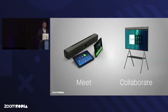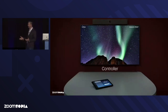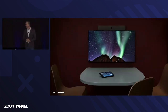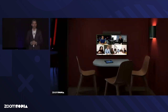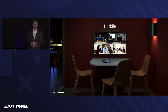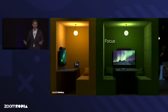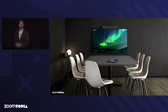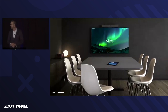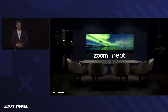So let's start by taking a look at the Neat bar. It comes with a dedicated controller and an optional scheduling display. And of course, it provides you that ease of use that you've come to expect from Zoom. High quality audio and video goes without saying. And it's perfect for your huddle rooms, your focus rooms, your small up to medium meeting rooms. We call it Zoom Rooms the Neat way.